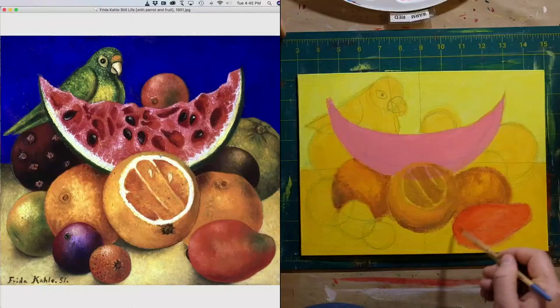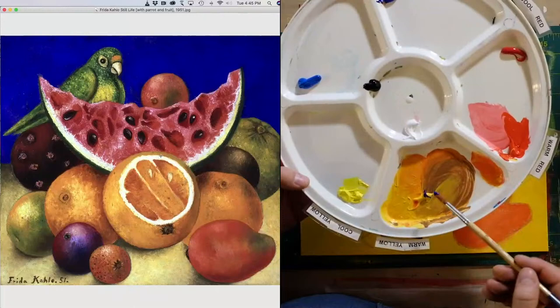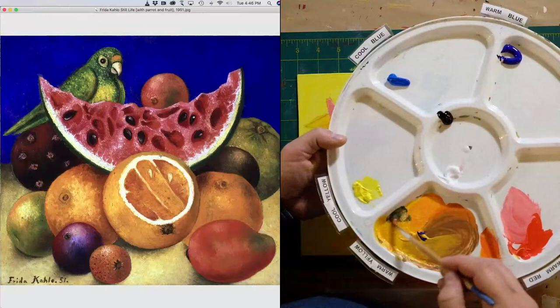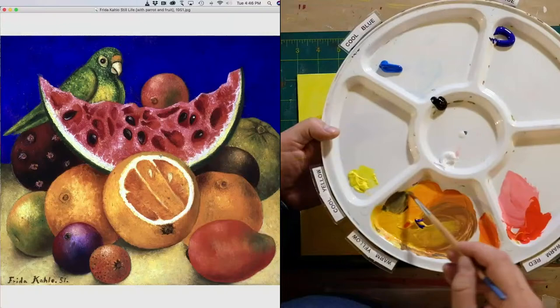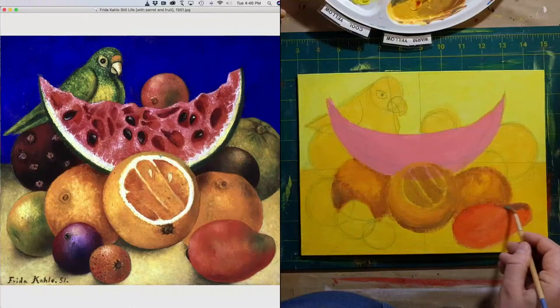And I'm going to make a little bit of green here. So I'm going to take my warm blue and my warm yellow. Right? I'm going to mix those together off to the side. And it's going to go a little bit brown just because I have some red still on my brush. You notice I haven't washed my brush or anything. I can take this. I'm just going to brush a little bit of green into this area here.